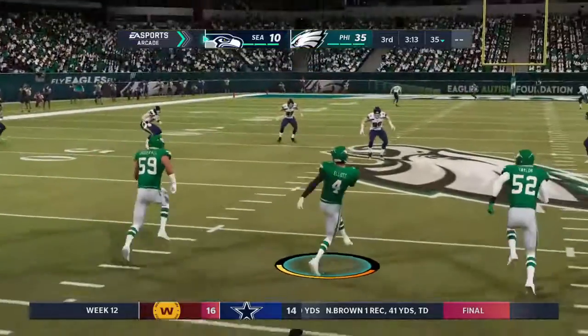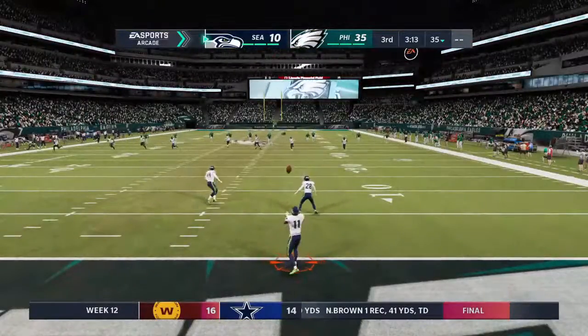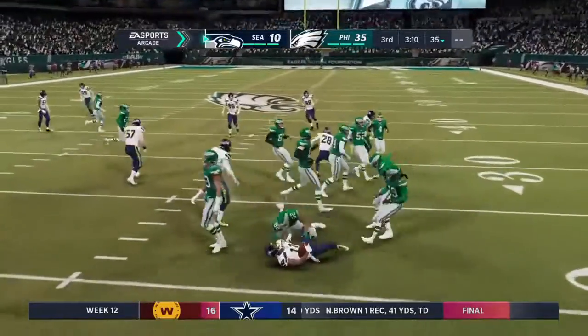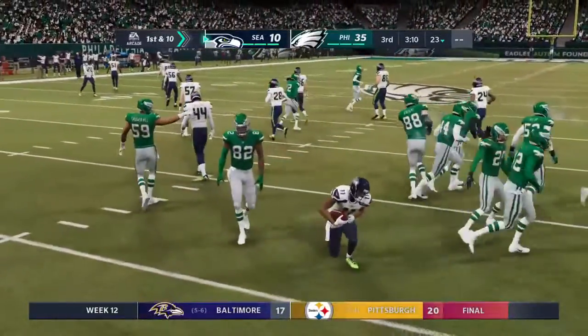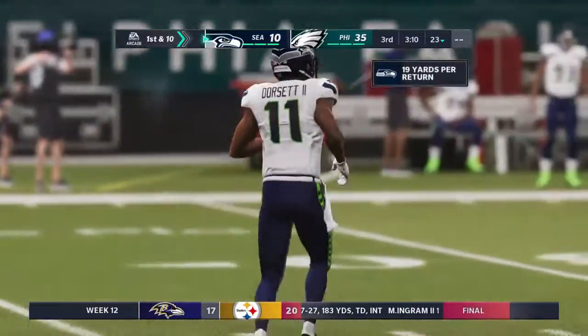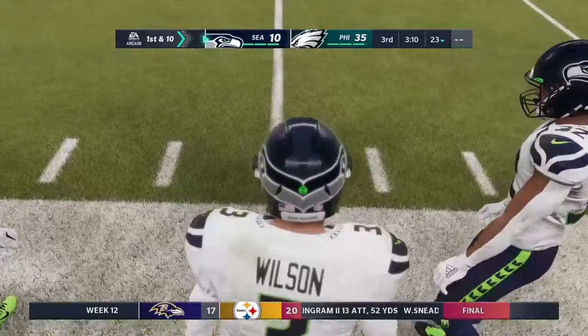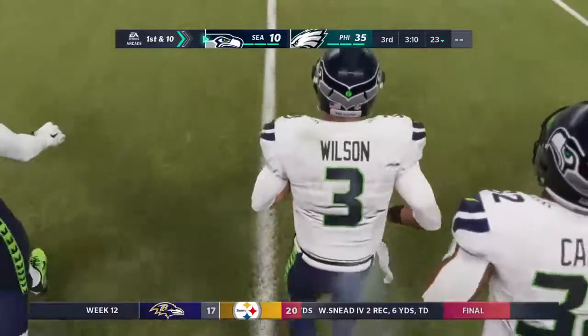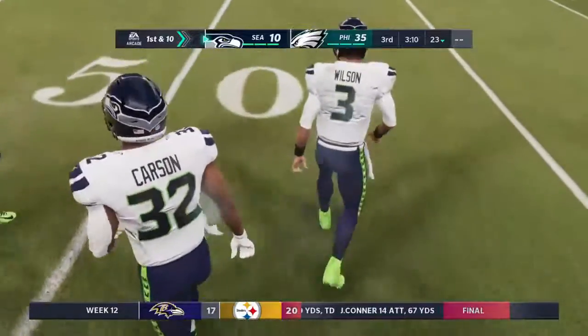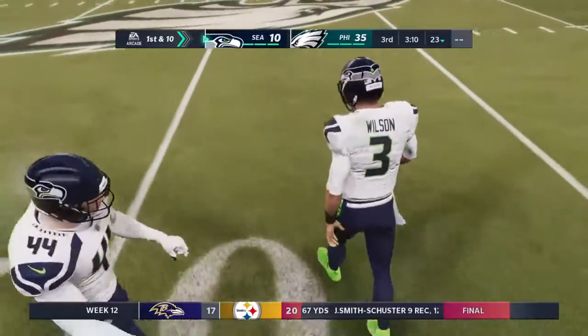Elliott on to kick it away. And not much happening on the return as he'll get this to about the 23. Take over 1st and 10 at their own 23-yard line. Here comes the Seahawks offensive unit. They'll have it first to begin the third. They trail. First time to touch the ball in quarter 3, and we'll see what they can do.